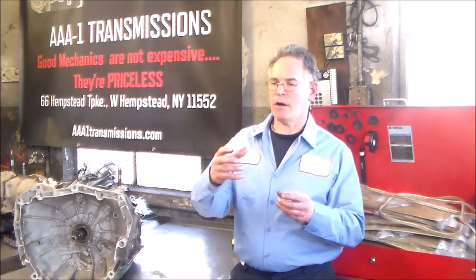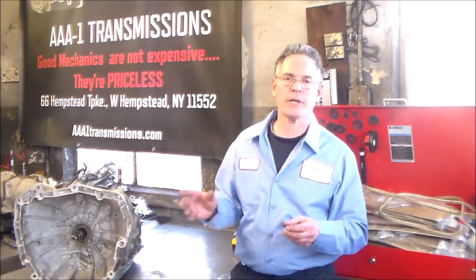All right, so before we continue with the teardown, this 5L40E, all the pistons are molded pistons, and there are mandatory tools or piston installers that you need or you will never get the pistons in. What's going on is on certain drums, like the center support, and you'll see the overdrive and the intermediate clutch housing, there's no chamfer to get these molded pistons in, so there's a tool set of like cones, if you will.